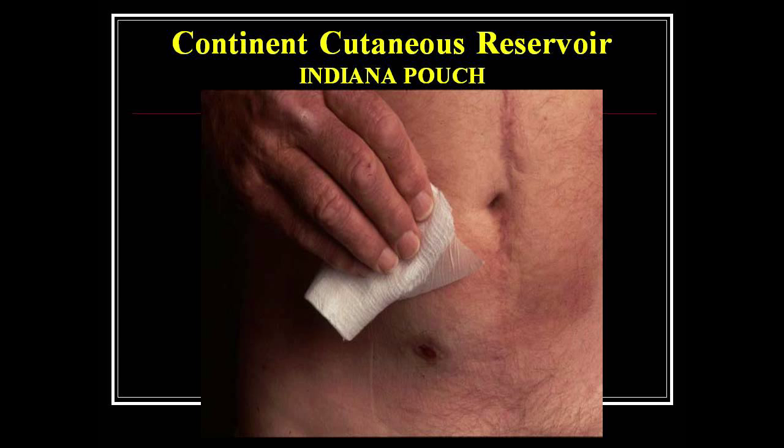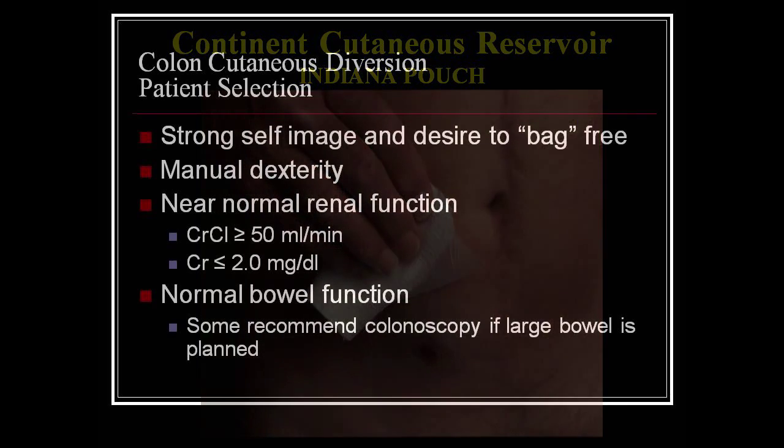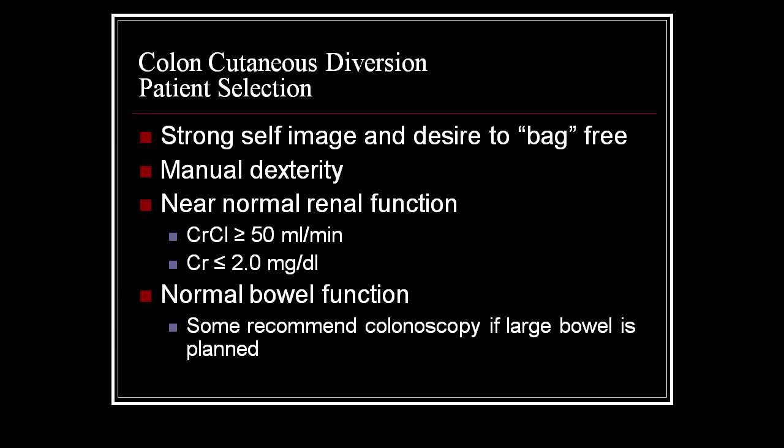And they will, every 4 to 6 hours, put that catheter in through this. They feed it into their new reservoir and empty the urine that way. To have this device, you have to have good manual dexterity, the ability to use both hands to potentially get yourself to catheterize, and some other things you have to have.